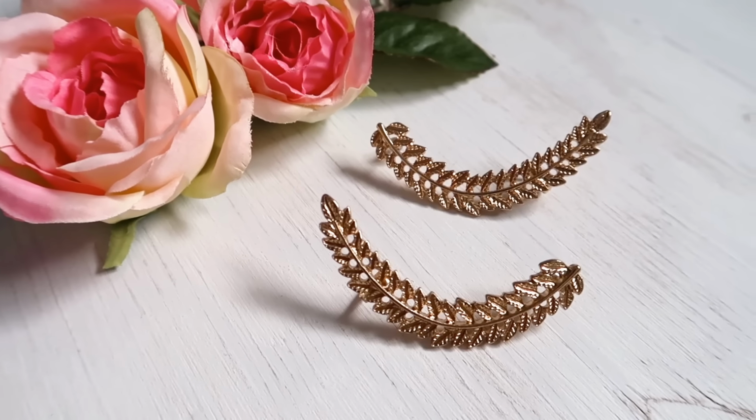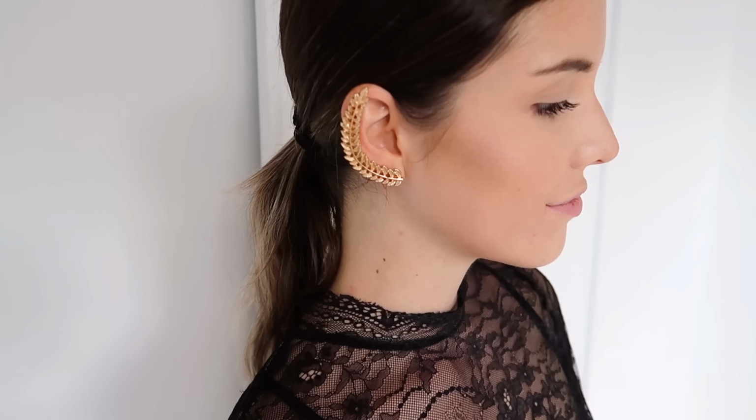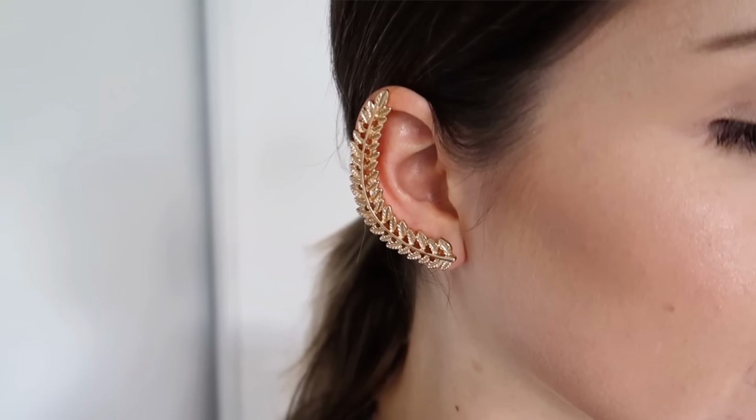So I have these earring cuffs, which I got from Topshop, I believe. They're so cool. I feel like such a badass when I wear them. So there's two, so you just pop them on each ear and they're a really, really pretty ear cuff. And I feel like it adds sort of an edgier vibe to the dress as well.